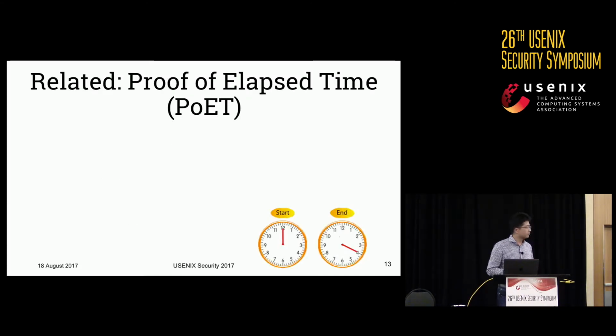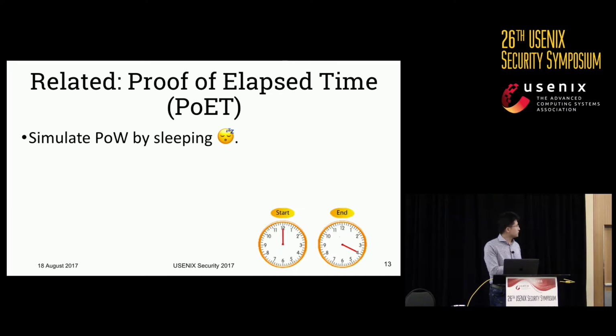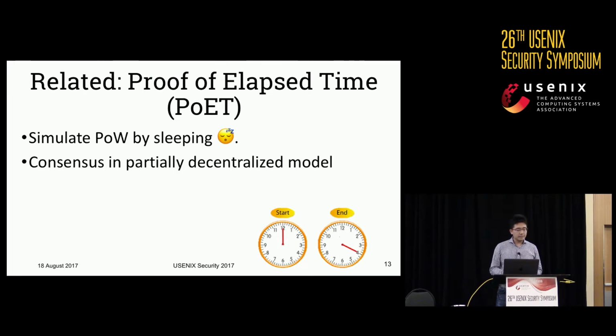So within this trust model, there is actually some work in parallel with this one. The one that is closest to this work is a protocol from Intel called Proof of Elapsed Time, or PoET. The idea of PoET is, now that we have trusted hardware, why do we need to do anything at all? So PoET simply simulates proof of work by sleeping for a randomly selected amount of time. And they use trusted hardware to prove the correct behavior. And very nicely, this simple protocol actually achieves consensus in a partially decentralized model.